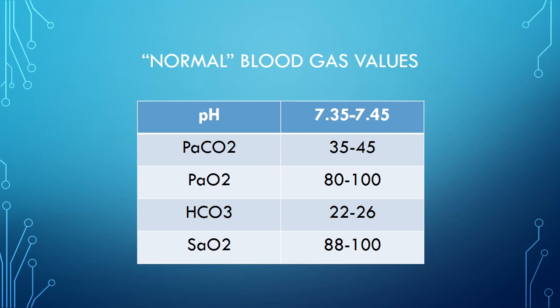And then the O2, we want 80 to 100. And then the bicarb level, the normal range is 22 to 26. And then the SaO2 would be about 88 to 100%.